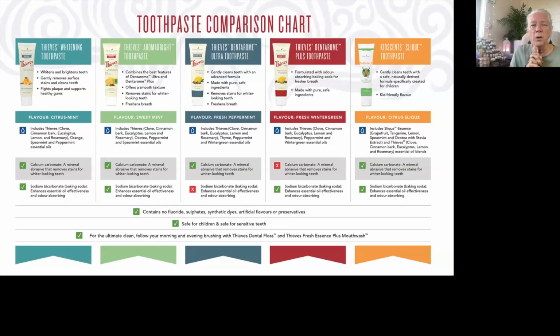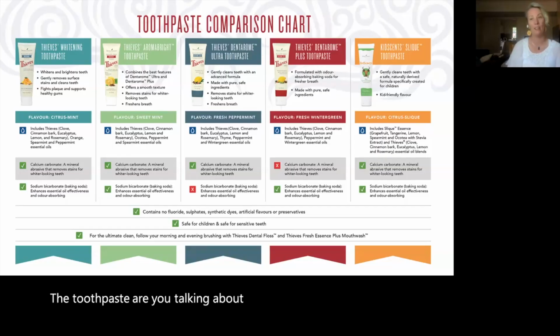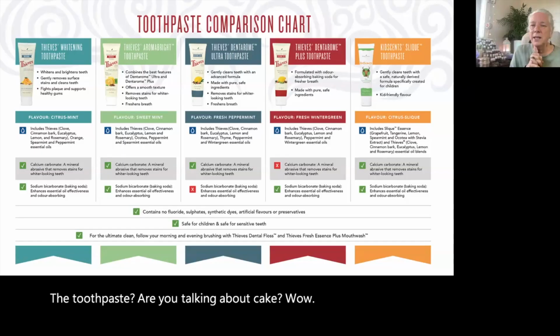But if you're talking about toothpaste, yes, Kay? Yes. And the Kids Scent Sleek one is a lot more gentle for children, so you might prefer that, June. But I like the Thieves because of the oils in there.